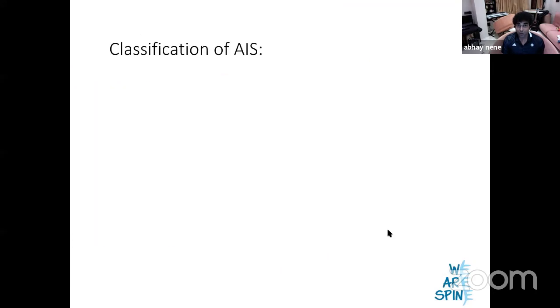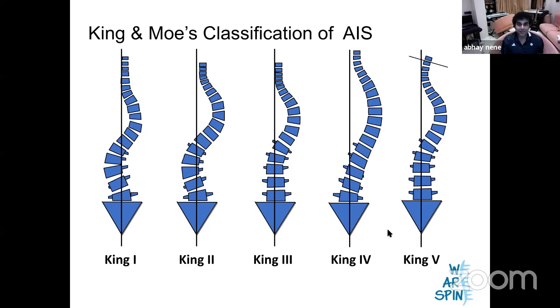There's degenerative scoliosis, but you got to know the King's classification, and I have a simple trick to remember it. Type 1 and type 2 are T and L double curves. Type 1, T is small, L is big. Type 2, T is big, L is small. Type 3 and type 4 are C-shaped curves. In type 3, L3 is in the midline. In type 4, L3 is outside the midline. And 5 is a double thoracic curve. So it's quite easy to remember the King's classification.